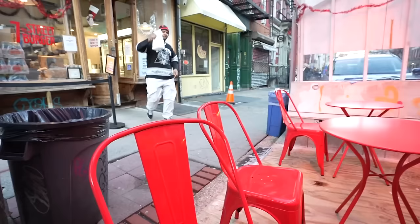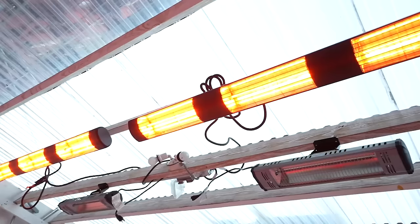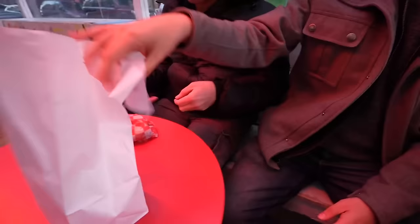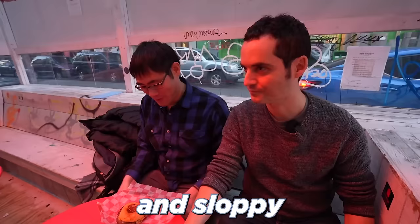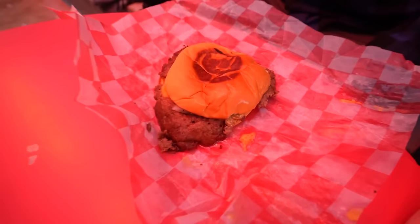They bring you the burgers outside. We are sitting under heat lamps. It's about 40 degrees right now. This is nice. I'm gonna let you get yours first. This thing is greasy and sloppy. Look at this, the patty is bigger than the bun, like 1.5 times size of the bun here.